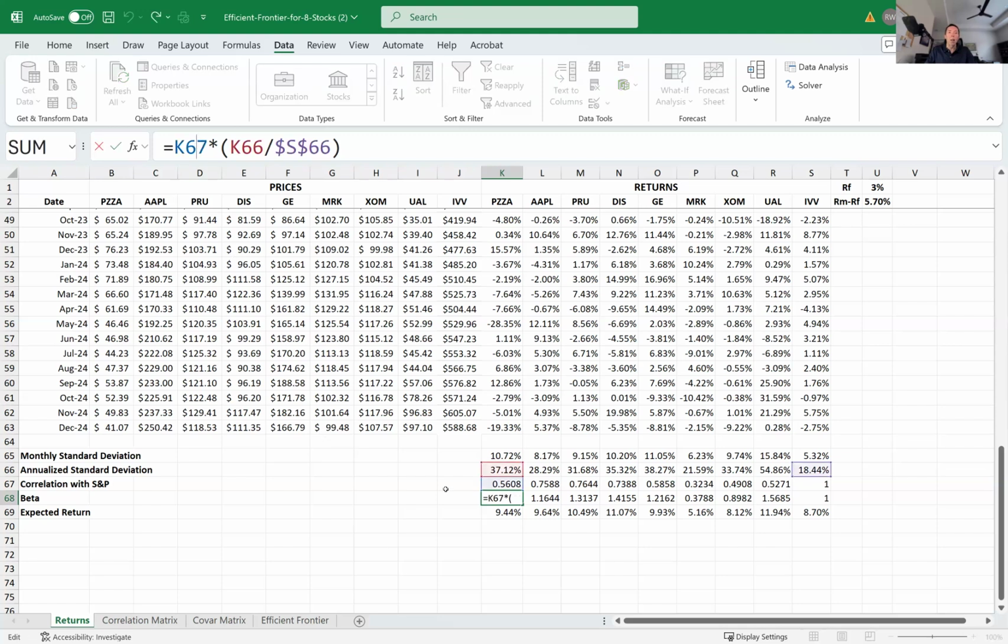That's going to be the correlation between the Papa John's and the market, multiplied by the ratio of their two standard deviations, standard deviation of Papa John's divided by the standard deviation of the market. That's giving us our beta for Papa John's. Here's the beta for Apple, et cetera there. And of course, the beta for the market is always going to be 1.